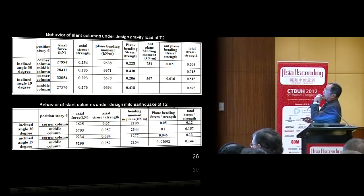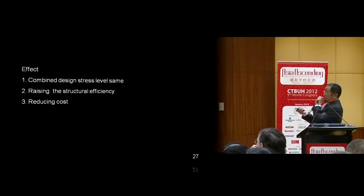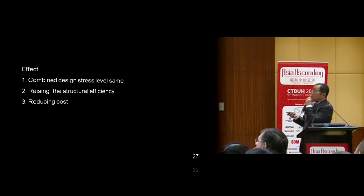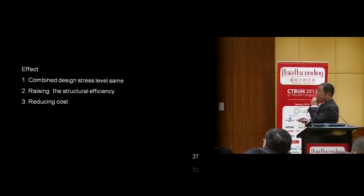If we change the columns, we can find the total stress level is similar to before, as if we did not change. But the efficiency will be much better than before, and can reduce the cost, because the column size is reduced.